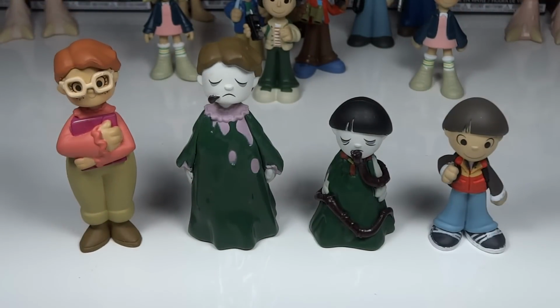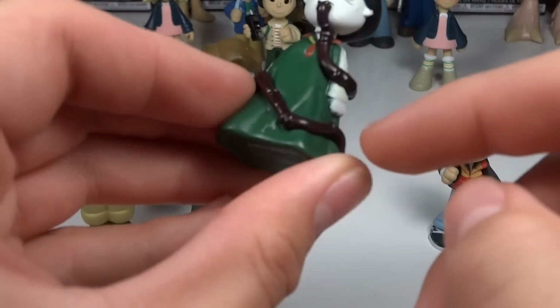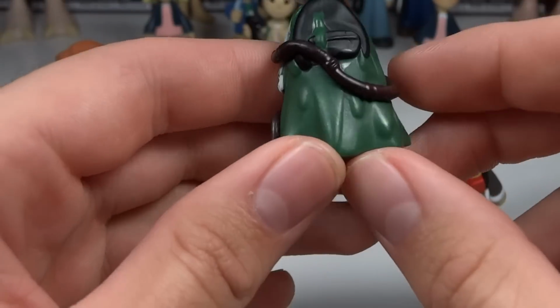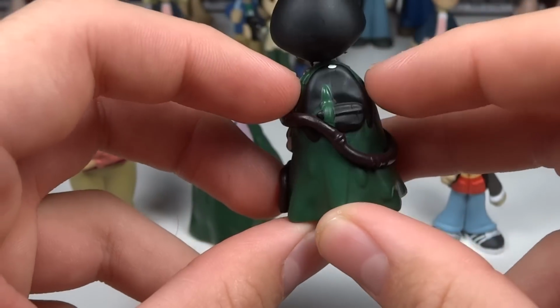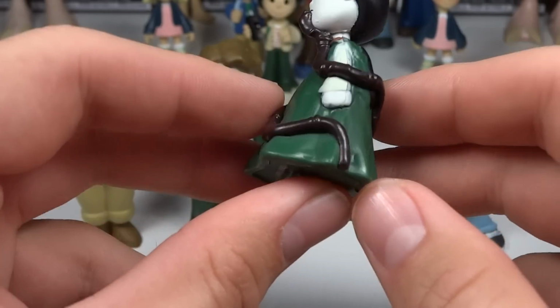Then there's Upside Down Will and Upside Down Barb. I think that these are great, especially the Will. I think the Will is even cooler because it has the little worm that's kind of wrapping itself around him and going into his mouth. And I do like the fact that his backpack is protruding from the back. I think that looks very cool.